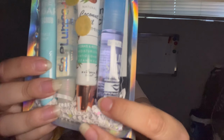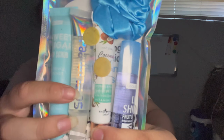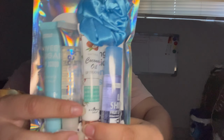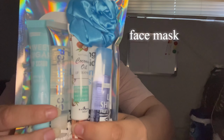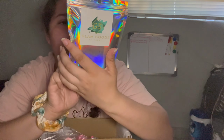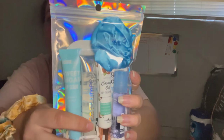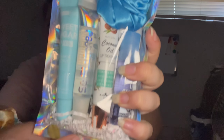Here's a closer look at everything. Scrunchie, the roll-on blueberry lip gloss, with this coconut oil treatment, with this lip scrub, and this Italiano Deluxe Lip Gloss, clear.